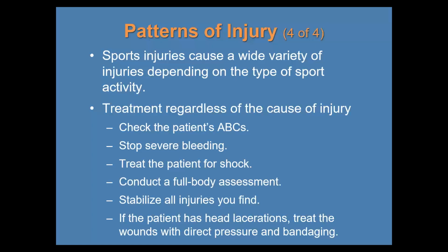Sports injuries are another big one. Just children wanting to play sports. Most all of us have done that at some point in time, whether it's baseball, football, basketball, soccer, archery, whatever. We run into all those different varying degrees of injuries.